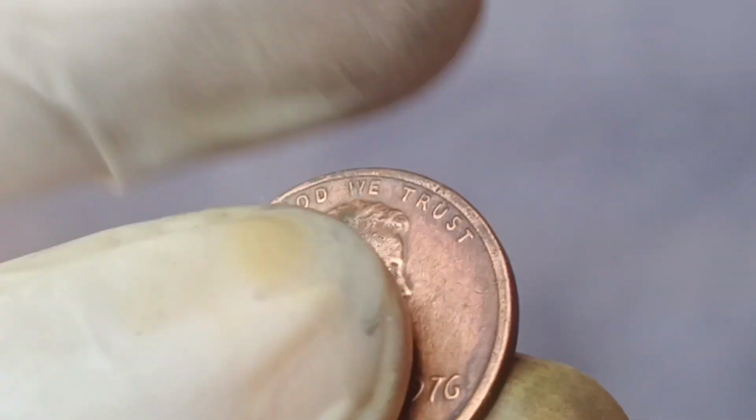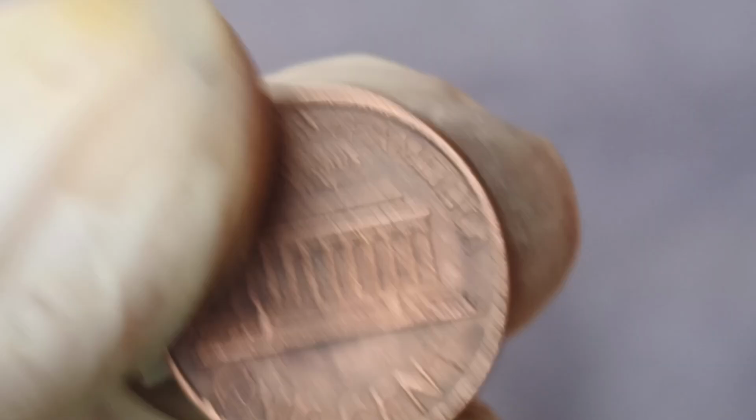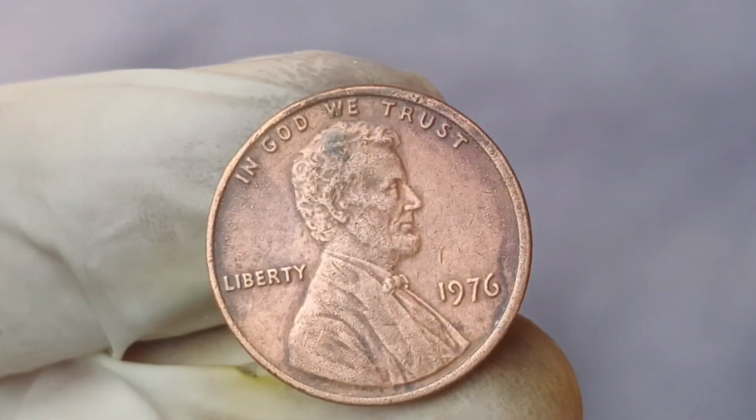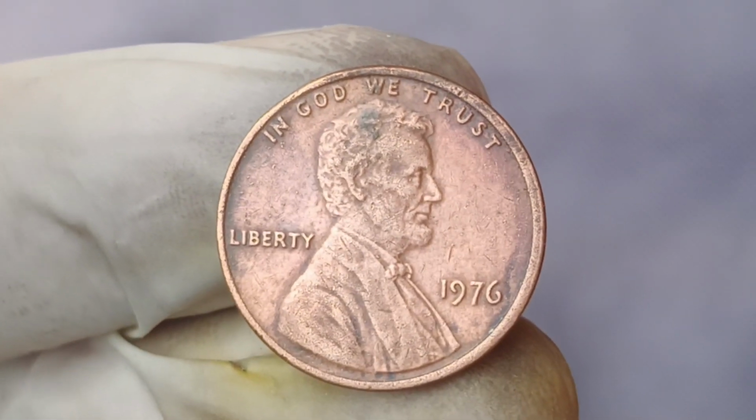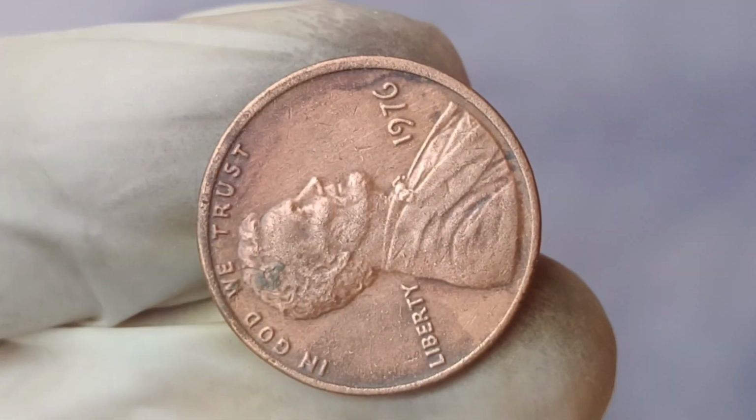At first glance, a 1974 penny doesn't seem like anything special. It's copper-colored, with the same design as other pennies from that era. But when you look a little closer, you can start to see why this particular coin has sparked so much interest in the numismatic world.